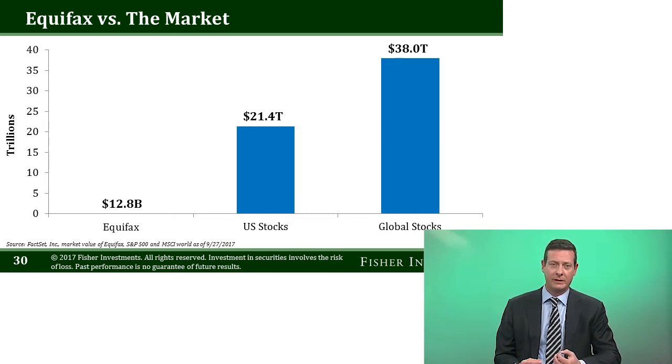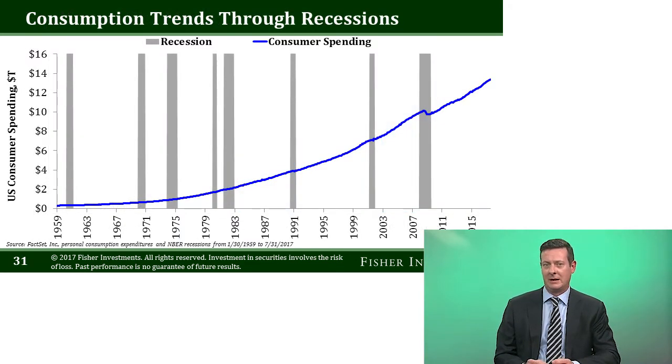Now, the first one is when you look at consumption and you look at consumer spending, it's a lot less volatile than most people think. And I'm showing you a chart here of consumer spending. It goes back to about the 1960s, and this is personal consumption. And the gray areas are recessions, those times when we all have to tighten our belt and maybe spending falls a little bit. But what you can see is it really doesn't move around all that much.